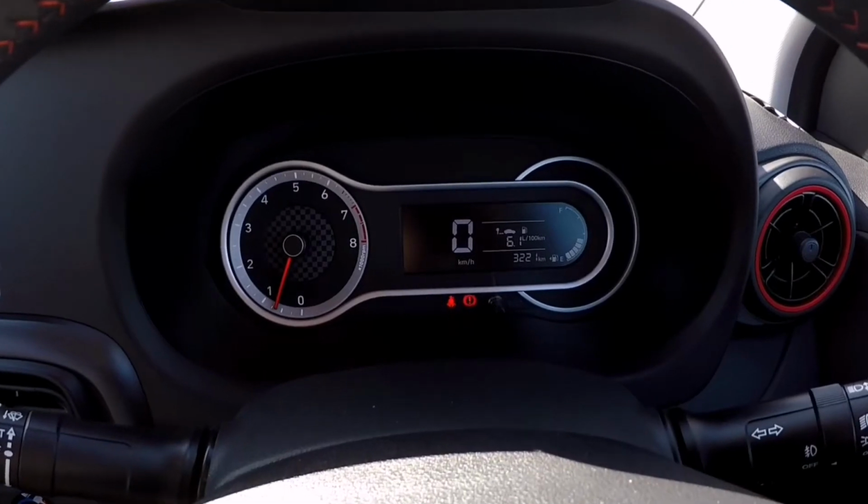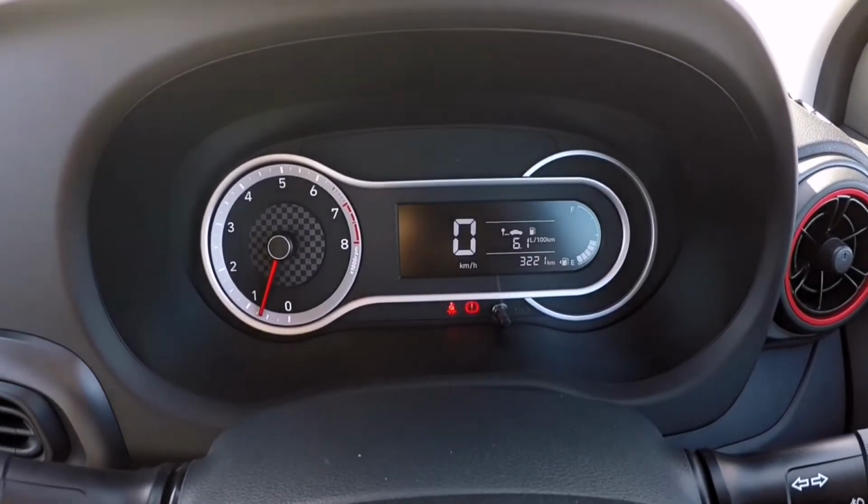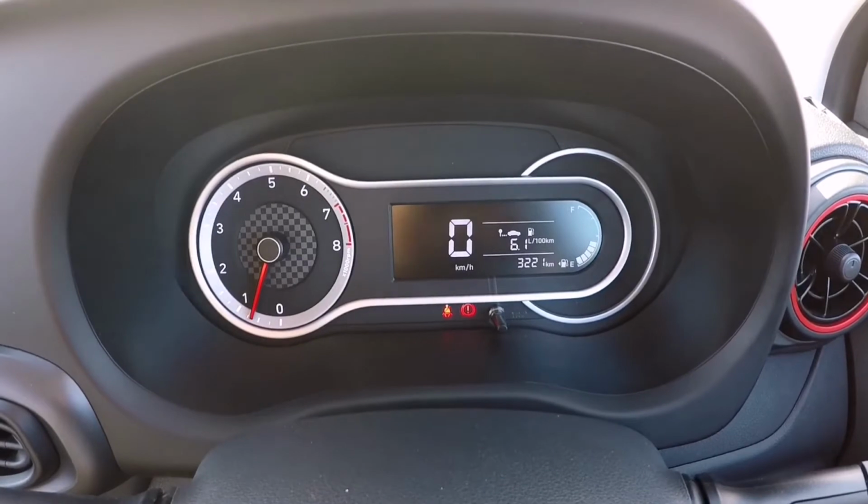Got a semi-digital dial setup here. The speedo is digital, and then the rev counter is still analog, but still got a needle, which I really like. I really like a rev counter that's always there, and then the speedo can be digital. I really hate it when these small cars don't have the rev counter. I like my rev counter.